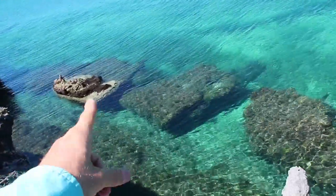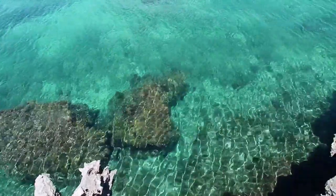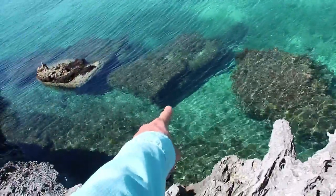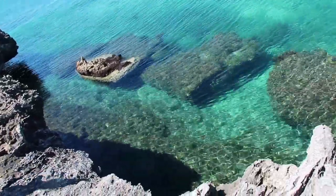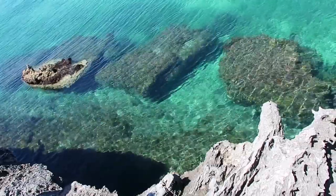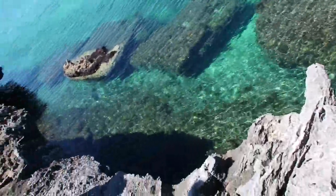Might come back and do some snorkeling slash spear fishing on these big rock chunks here. I can see some good sized fish just even from up here. Maybe margates, and did you see any yellowtail? Yep, I think I saw a yellowtail snapper. And they'd be really pretty to snorkel around too.